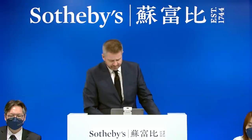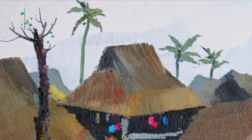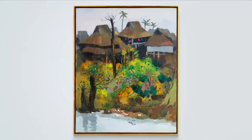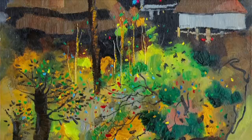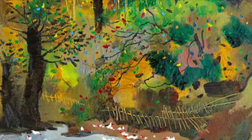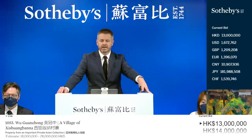Number 1055 is the next of works by Wu Guanzhong. This time it is the village scene. And this is the premium lot, ladies and gentlemen. And I can start the bidding this time at $12 million for this. At $12 million. $13 million. $14 million now.